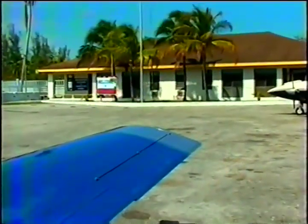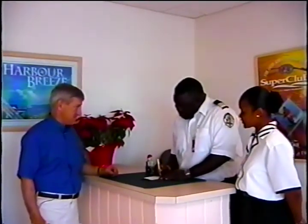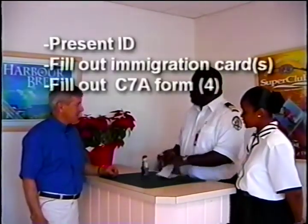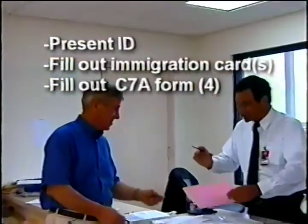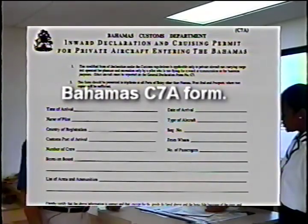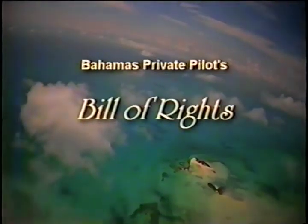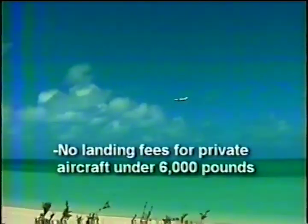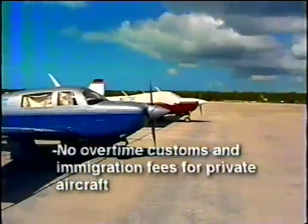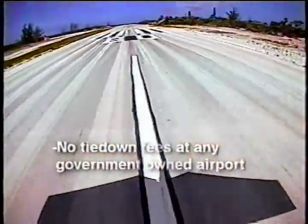Upon arriving, you must land at an airport of entry the first time you enter the islands. Normal hours for customs are 9 a.m. to 5:30 p.m. Clearing customs is no problem. All you do is fill out the Bahamian immigration card, one per person, and 4 copies of the C7A form. With this single permit, you can island hop with ease. The Bahamian government has developed a private pilot's bill of rights. No landing fees for single-engine private planes under 6,000 pounds. No overtime customs and immigration fees for private aircraft visiting for recreational purposes. And no tie-down fees at any government-owned airport.